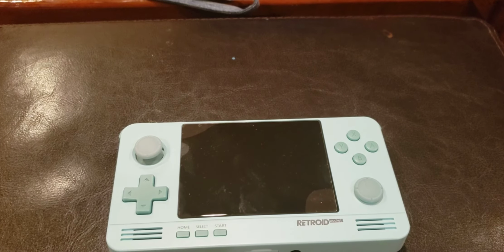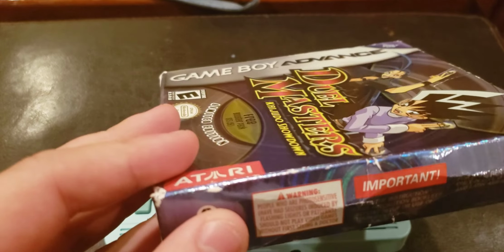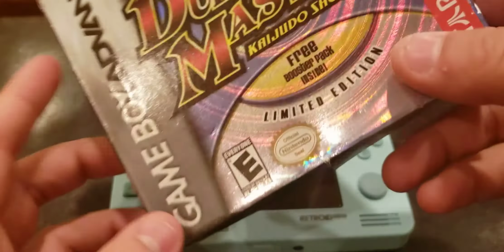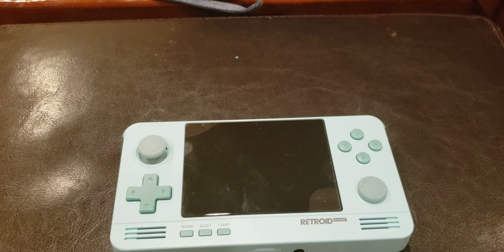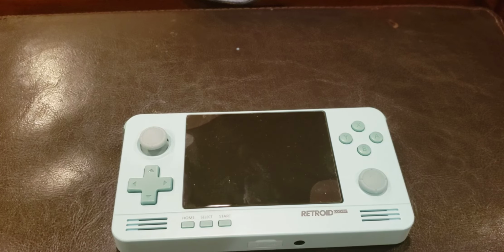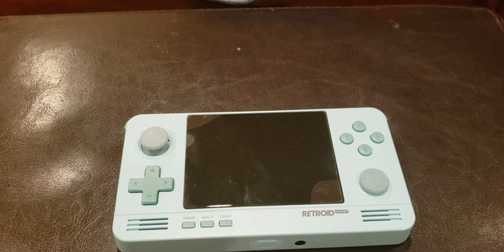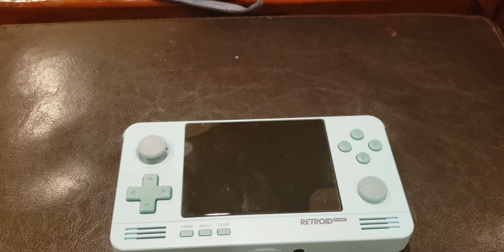This Duel Masters, I mean, if this wasn't caved in, or if this didn't have all the dents and whatnot, I probably would have been okay with that too. And then of course the Vita I'm still going to collect. Oh wait, no, yes, that's right. Now I can focus actually on 3DS and DS more. That's probably the route I'm going to go in the future.